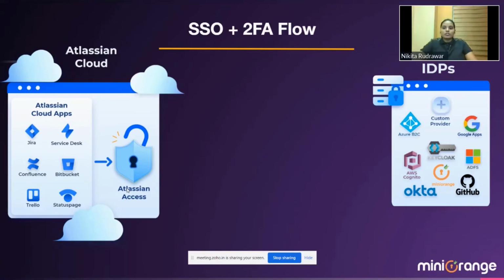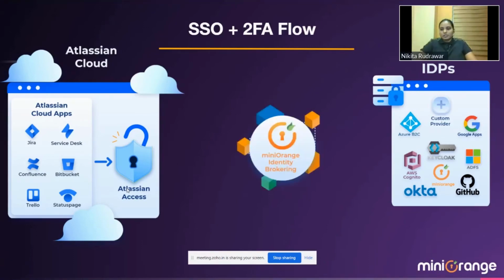The third one is miniOrange Identity Brokering Solution. The miniOrange Broker Solution sits in between these two entities and allows you to perform SSO and 2FA at the same time for the same user. So let's see how the user will be authenticated and how the second factor will be verified in this flow.